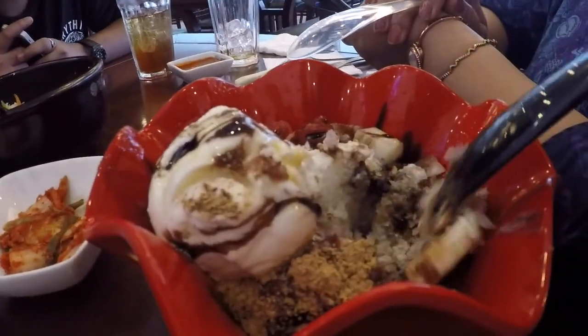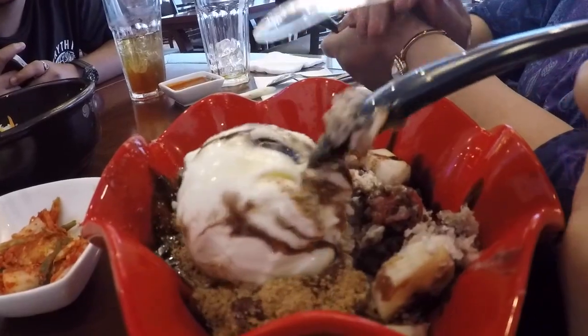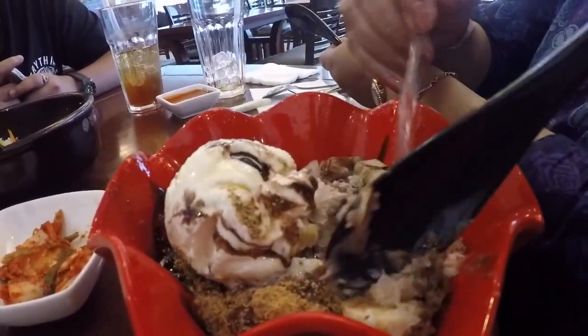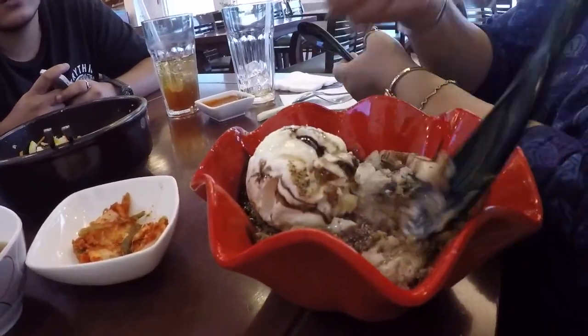How are you gonna eat that? That's literally shaved ice and some fruits. Yeah, I think this is coconut. No, I think it's ice only. Let me eat and check. It's ice.